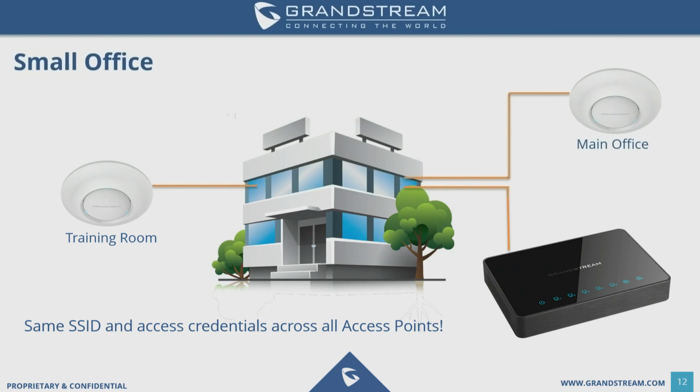The common deployment here is that you're going to have the same network or the same SSID and the same access credentials given out to all of the Grandstream access points paired to the GWN7000. This gives anybody in this office or retail store the ability to move from one side of the office to the other without losing a Wi-Fi connection. When they go out of range of one access point and into range of the other, they will just switch from one access point to the next. There'll be no disruption in service, and no need to sign in. So that's pretty much the common deployment scenario for a small office.